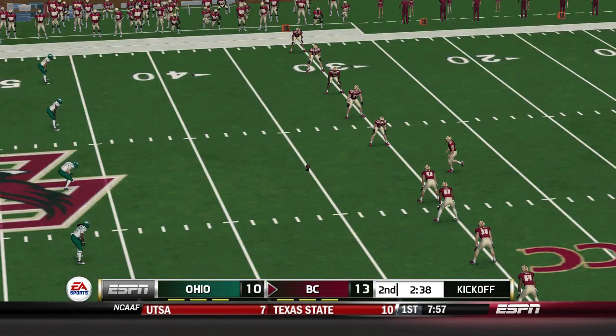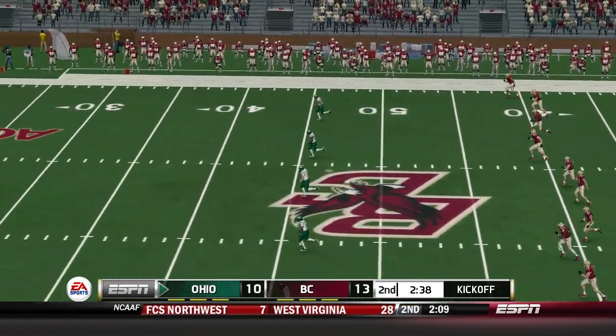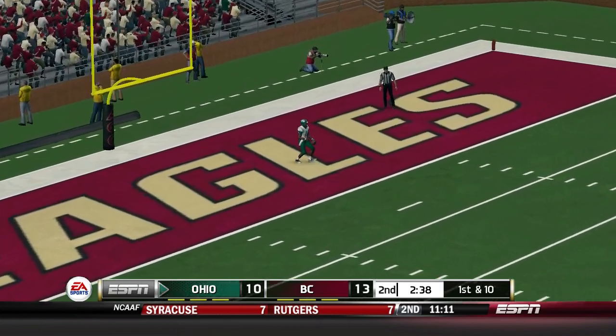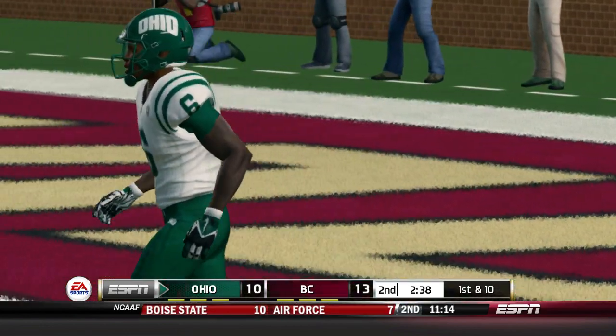And it looks like they're ready for the kickoff. He really got a hold of that kick, and it goes into the end zone, down for a touchback.